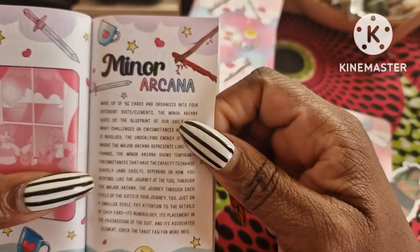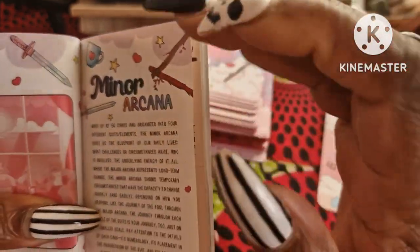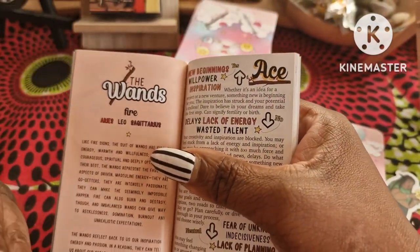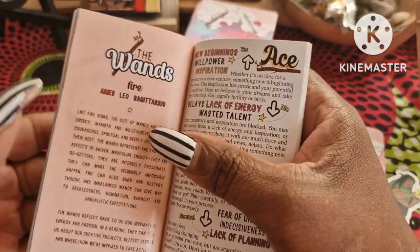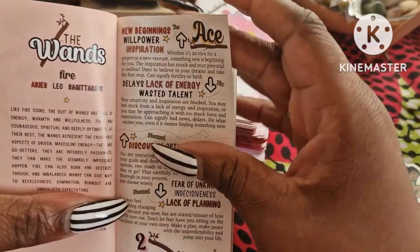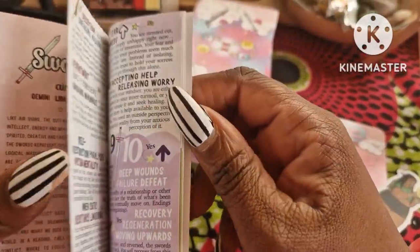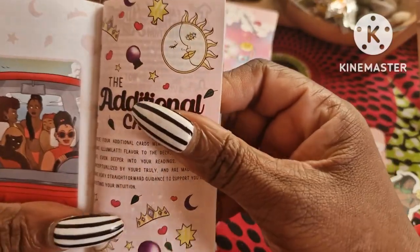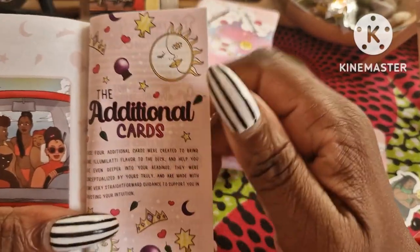So the Minor Arcana is 56 cards, organized into 4 different suits or elements. And so it just gives a description of the Minor Arcana and their suits. And then each suit is kind of separated. So the suit of wands is to do with fire, and it's around Aries, Leo or Sagittarius. And then it just, again, gives you upright and reverse meanings. And it's got yes, no on there as well. So it's a really nicely laid out little guidebook. I really like it. Especially for me, I'm a person that does like pictorial guidebooks.